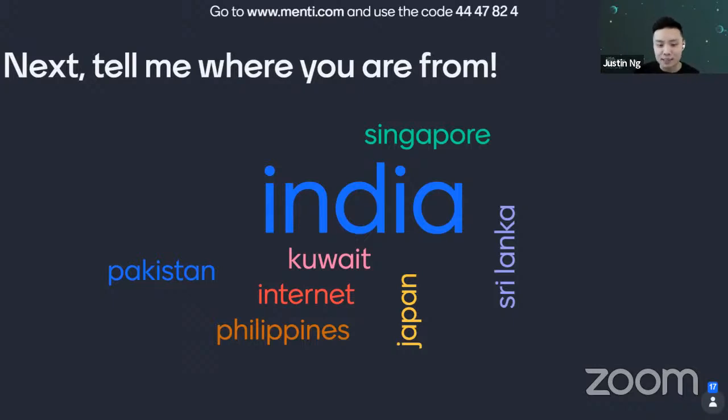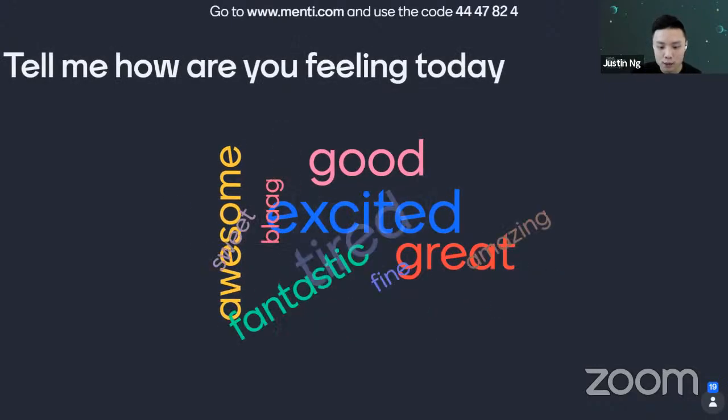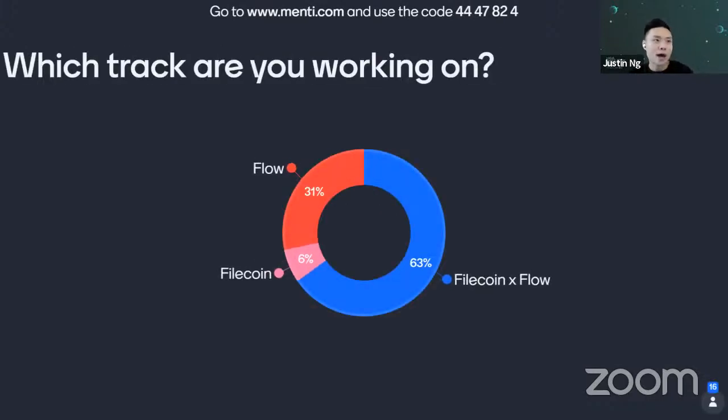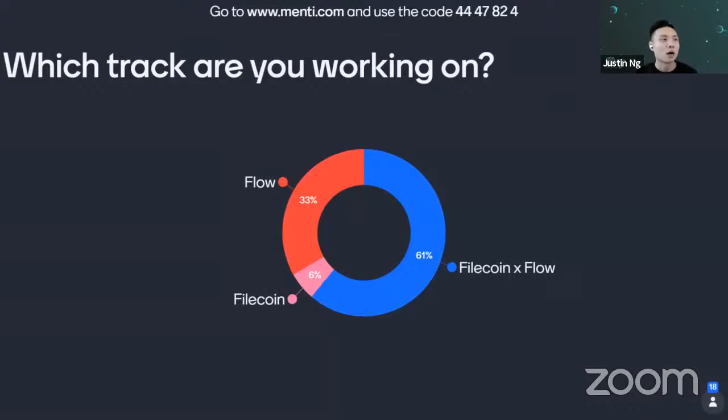To help us get a sense of what you are here for at the hackathon and what kind of challenge you are taking on, let us see what is the track that you're going for. So we have the majority of people, almost 60%, who are working on the Filecoin and Flow integration project. That's really great to hear. We have about a third of people who are attempting the Flow track and a few more who are attempting the Filecoin track.